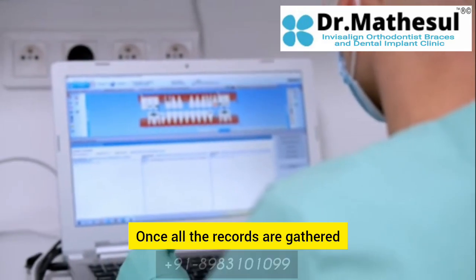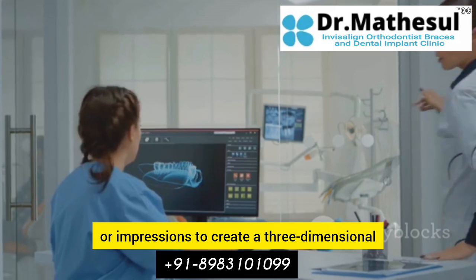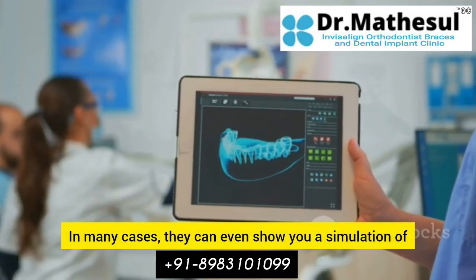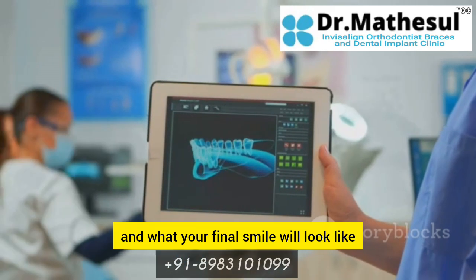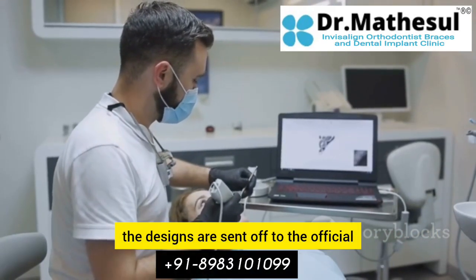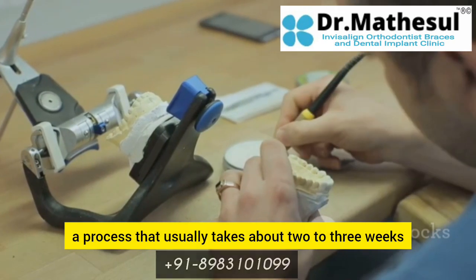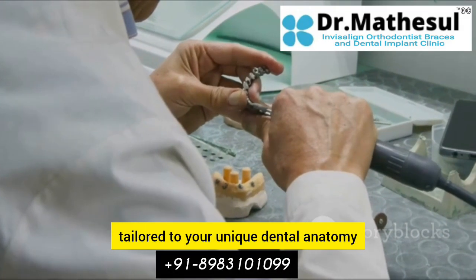Once all the records are gathered, the magic of technology takes over. Your dentist will use the scans or impressions to create a three-dimensional digital model of your teeth. This allows them to plan your treatment with incredible accuracy. In many cases, they can even show you a simulation of how your teeth will move and what your final smile will look like before you even begin. Once you give the green light, the designs are sent off to the official Inman Aligner laboratory. There, skilled technicians will fabricate your custom-made aligner, a process that usually takes about 2 to 3 weeks. This ensures your appliance is perfectly tailored to your unique dental anatomy.